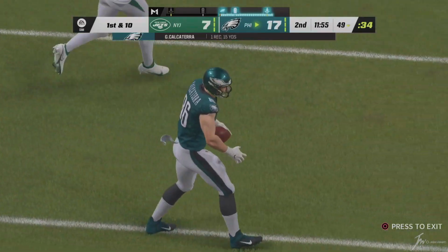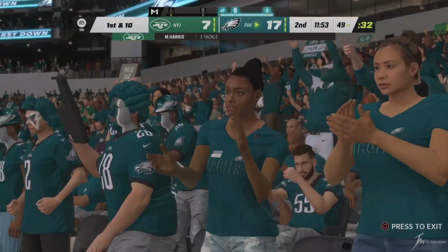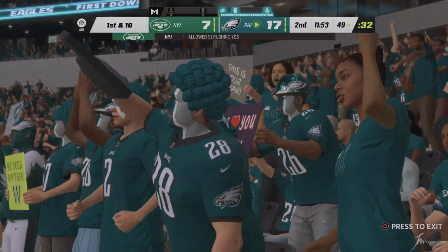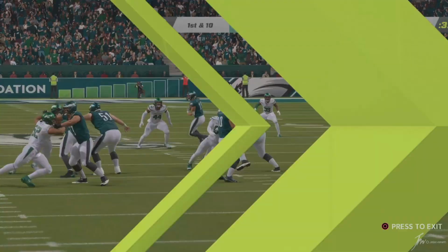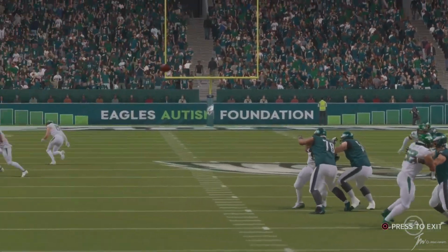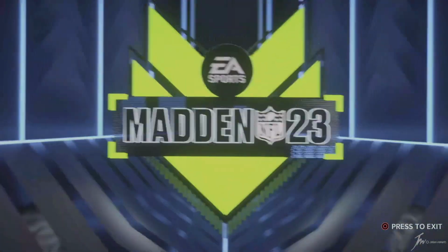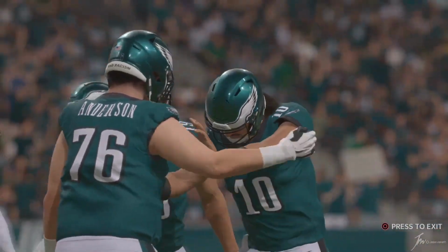And getting this just shy of midfield, they'll spot it at the 49. Philadelphia picking up the first on a gain of 15. And after that completion, you can understand why so many teams in the league are emphasizing speed on defense at every position. The tight ends have created so many tough matchups now. If you can't run with a tight end as a linebacker, this is going to be the result every time.